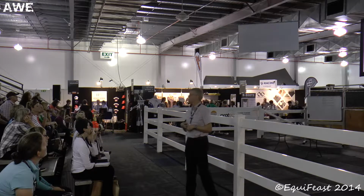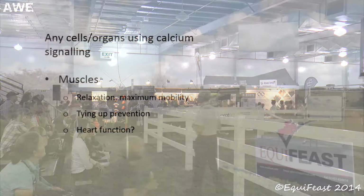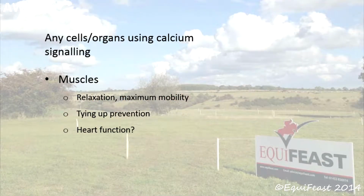Now, nerves are not the only things that use calcium signalling. Muscles use exactly the same biochemical technology. And in fact, when you pump calcium into a muscle cell, it contracts. And when the calcium leaves the muscle cell, it relaxes. And we see a lot of issues where horses tie up. One of the common causes of tying up very rarely has anything to do with lactic acid, which is the favourite myth around there. It's mostly the lack of the ability to get the calcium out of the muscle cell. And if you can't ship the calcium out of the muscle cell, then the animal's muscles will stay contracted.